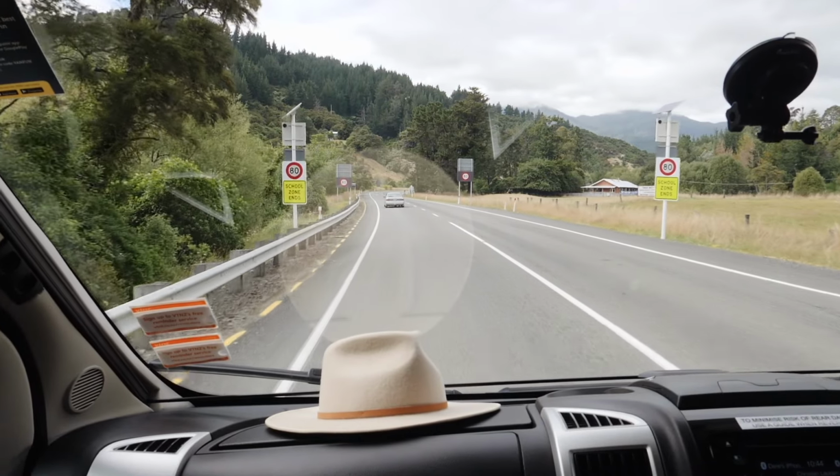Today is a super exciting day because we finally get some freedom, we finally get some wheels, we're getting back into a camper van. We're picking out. I want to give it a name, but we still don't know. Yeah, we need to meet him/her, get the vibes.